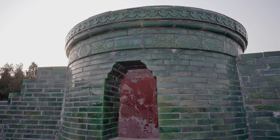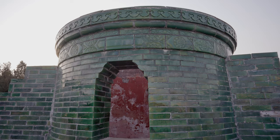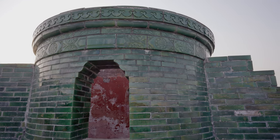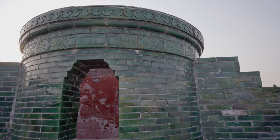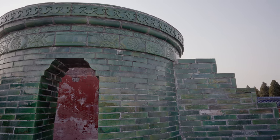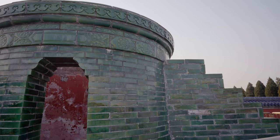The complex is spread over 2.5 square kilometers. Every inch is a testament to the sacred relationship between heaven and earth, a cosmological commandment held in high esteem at its construction.